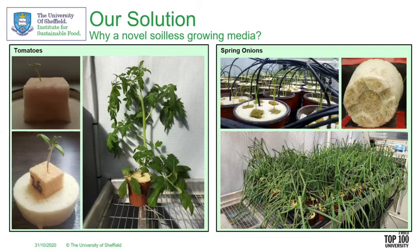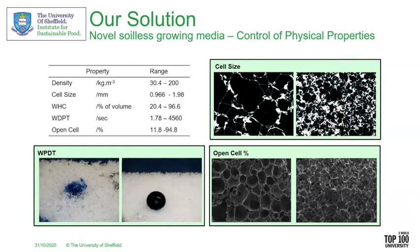But secondly is the actual substrate itself, and that the substrate perhaps doesn't allow for enough adhesion or for the bacteria to actually survive in the substrate. So these are some pictures of polyurethane foam that I developed during my PhD. But what's really interesting for this project is not so much how well it works from a growth perspective. It's more the fact that we can completely vary all the physical and chemical properties of the substrate.